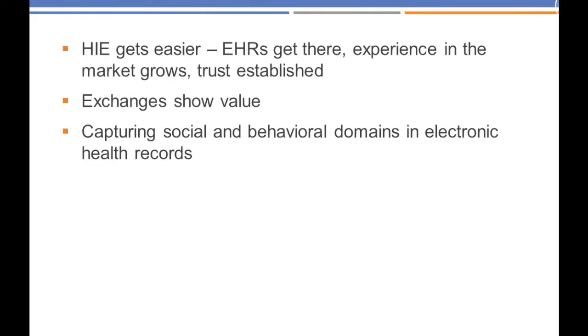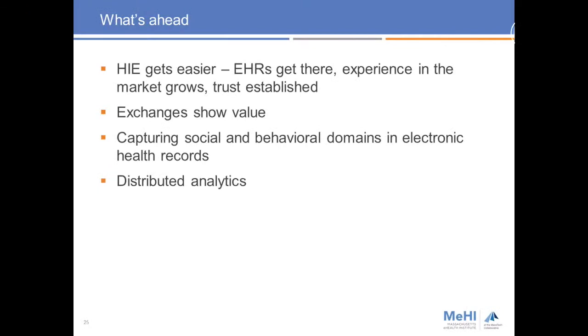IOM recently published their recommended domains of social and behavioral data to facilitate organized capture in EHRs. There's clearly a thirst for this type of data among providers. And with the new recommendations from the Privacy and Security Tiger Team, which I think just came out yesterday or the day before, to tag such data to enable deeper data segmentation of EHR data, this may soon come to pass. And then, how do you analyze data sets that are not aggregated in one location? This concept of distributed analytics, allowing for federated queries, is certainly being considered.